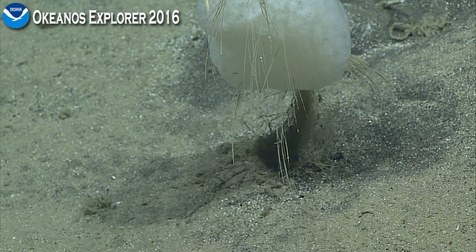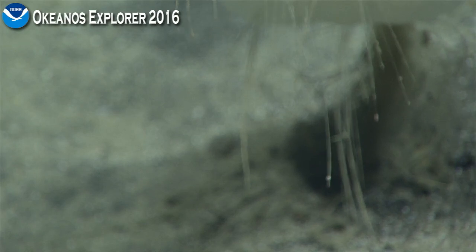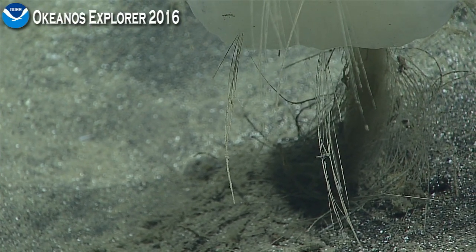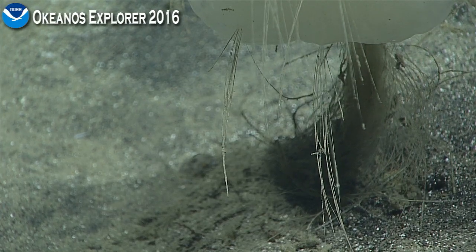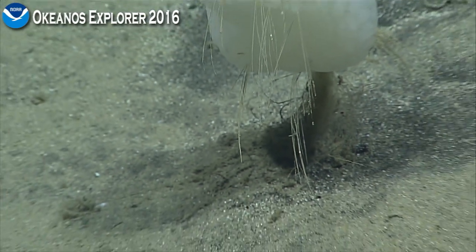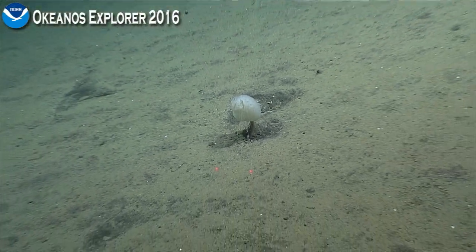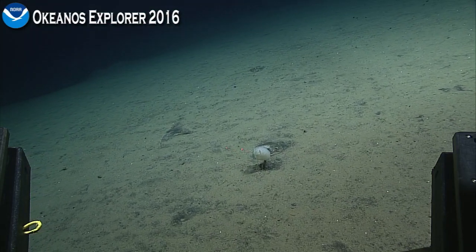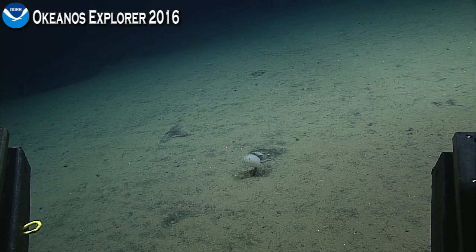Go ahead and zoom in tighter. Well, that's great video of the base. So if he was able to just do a quick spin around to look at the back side, I could probably ID it for certain to that genus. The back side? Or the uphill side? Is it possible for us to get the opposite side of the sponge?